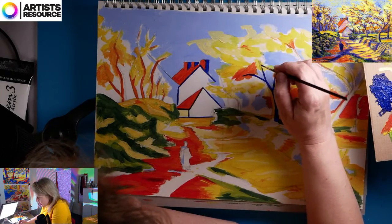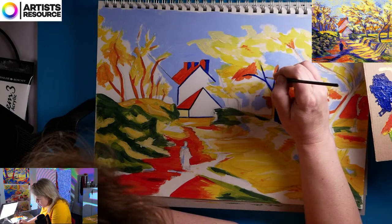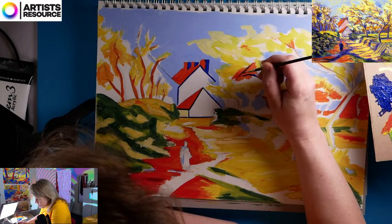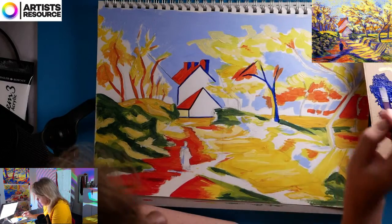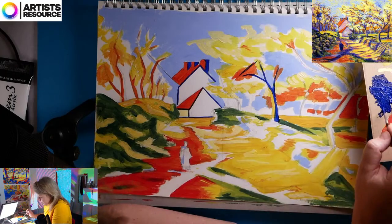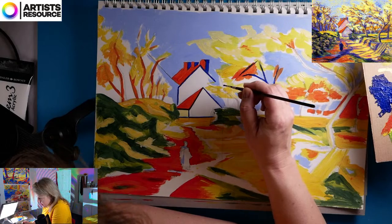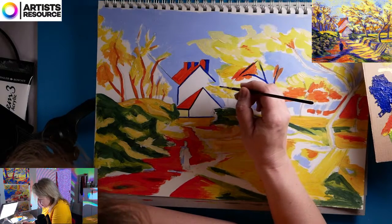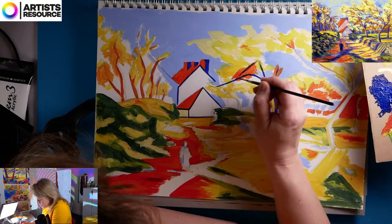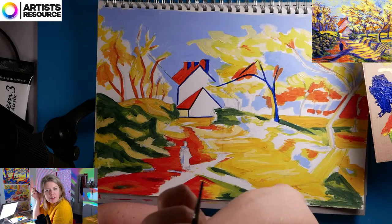So I'm really just kind of sketching this in a little bit. I'm not, again, like I'm not gonna like kind of finish it until next time. I just want to get this sort of, so it comes all the way around to the house actually.